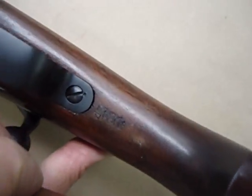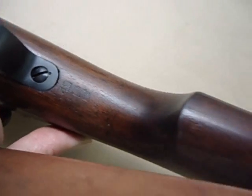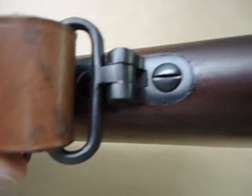Once again, nice screw head. There's one of the original cartouches that we were able to save quite nicely. They came out really good. So there's more of that wood. There's that nice sling that I got for the guy. So of course, rear sling swivel. So everything looks good. Everything came out nice. I just want to pay a little attention to that.